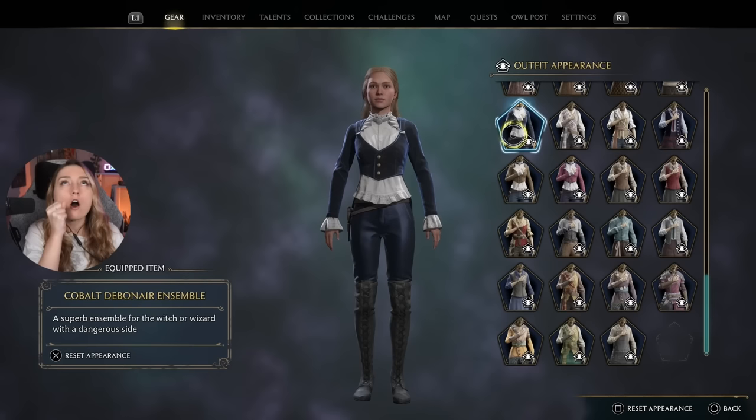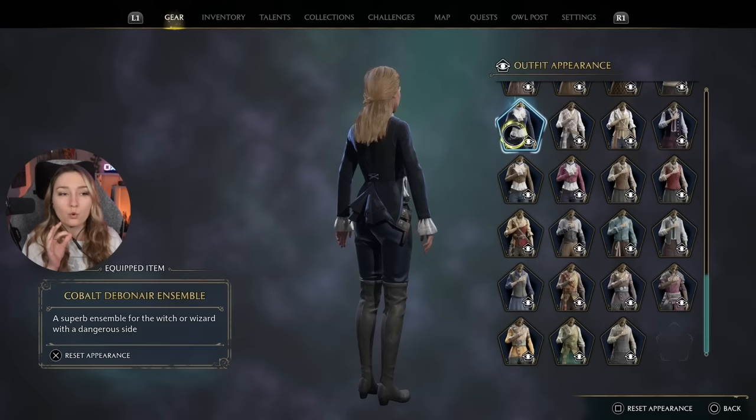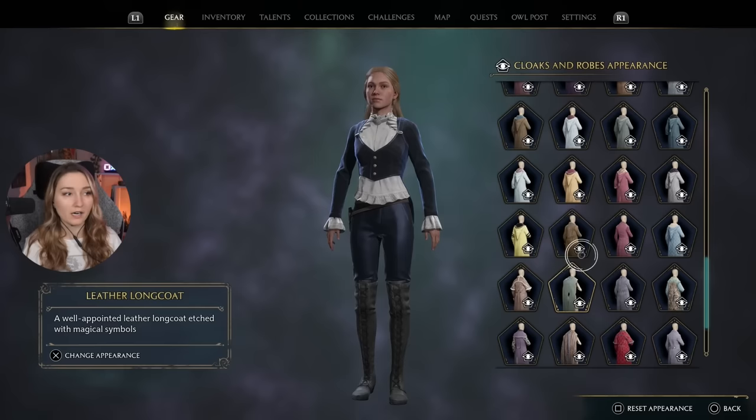Oh my god. Best outfit in the bloody game. Bar none. Nothing even comes remotely close to this. This is the coolest thing. I really wish I would have had this for the Haunted Hogsmeade quest. Because I feel like it would have fit in so freaking well. I'm so sorry. I got so stupid hyped for that.